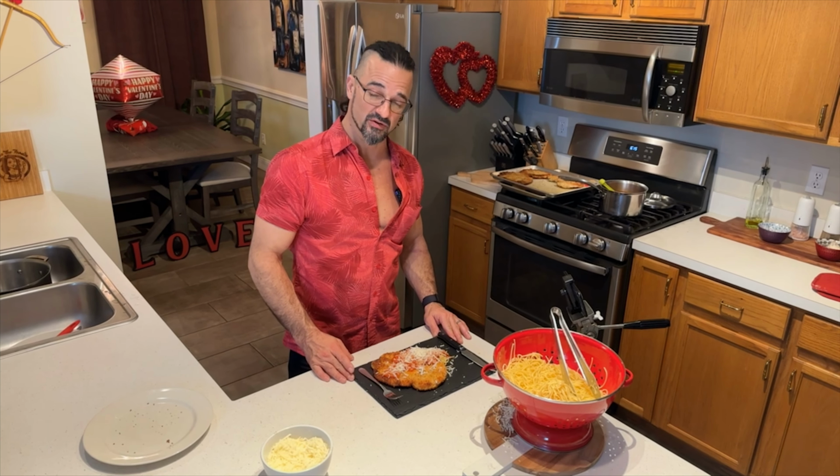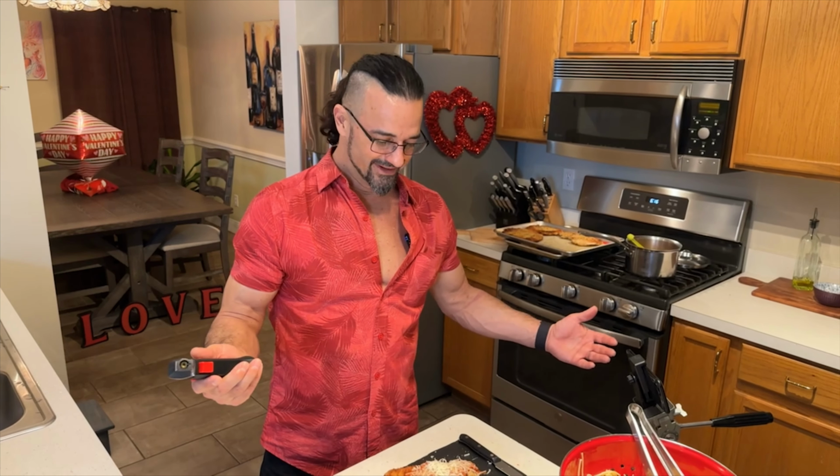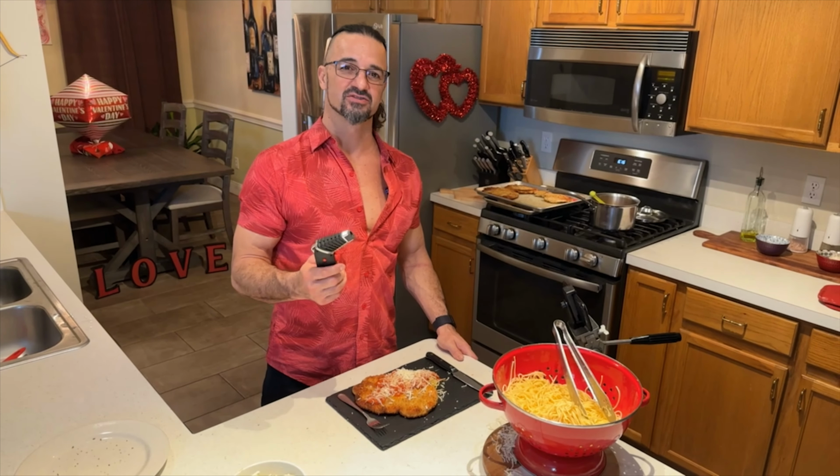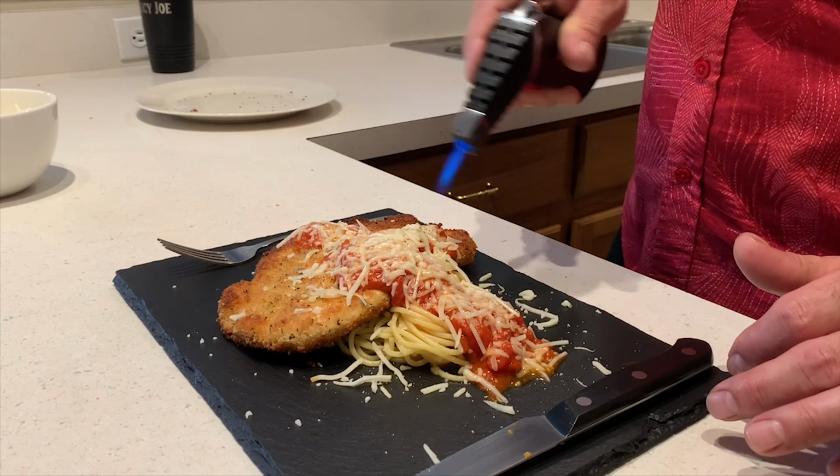One thing that you can do with this to really give it a finishing touch, and guys, if you made it this far into the video, now's the time to get out that fancy kitchen tool you see laying around. A little torch. Whoa. Yeah, how neat is that? If you need a reason to use a torch, we're not going to burn anything with it. Let's just melt the cheese a little bit. And there you have it. We made it through the quick and easy chicken parmesan.